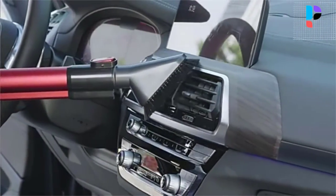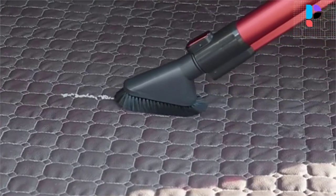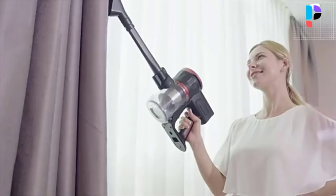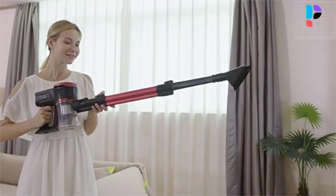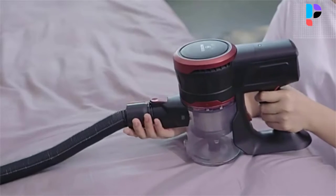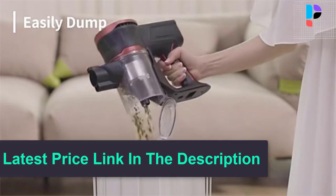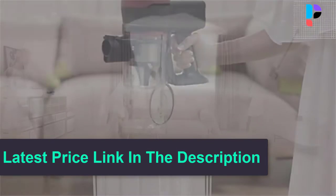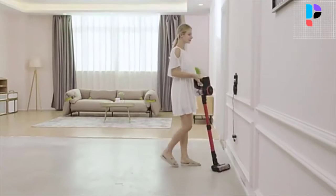4-stage high-efficiency filtration system, with complete sealing design and a high-density HEPA filter which captures 99.99% of microscopic dust. The battery can be easily removed and recharged on a wall mount. You can buy an extra battery and use the vacuum cleaner for 60 minutes, with a battery change. Works on both hard floors and carpet.